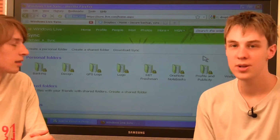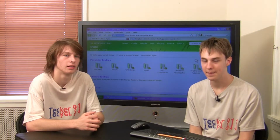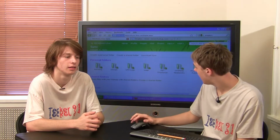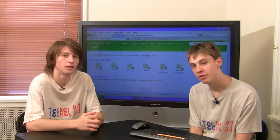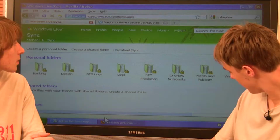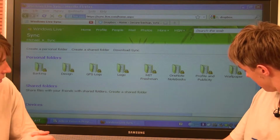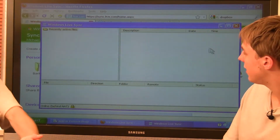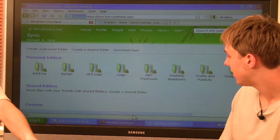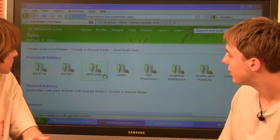I've signed into the Windows Live Sync website. You have to use your Microsoft username and password, and you have to download the Live Sync client. It's available for Windows or for Mac. And the client just runs down here in the corner, right here, you can see the activity window. There is no activity right now because I have to set up. So I have these folders which are on other computers.